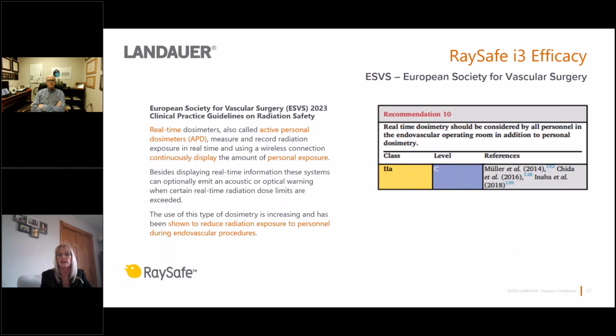This slide depicts the new guidelines published by the European Society for Vascular Surgery. It is an organization focused on education and best practices when it comes to vascular surgeries.